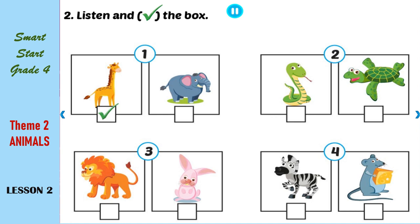2. Oh, is that a snake? It's fast. Yes, Alfie. It's next to the turtle. Which animal is faster, a turtle or a snake? A snake is faster than a turtle. 3. Wow! Is that a lion? Yes, Alfie. Right next to the rabbit. They're very strong. Which animal is stronger, a rabbit or a lion? A lion is stronger than a rabbit.